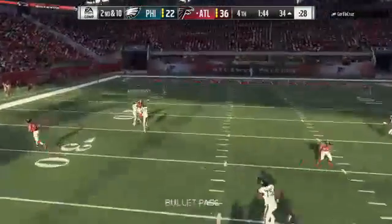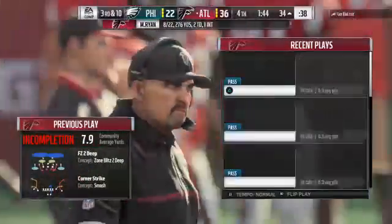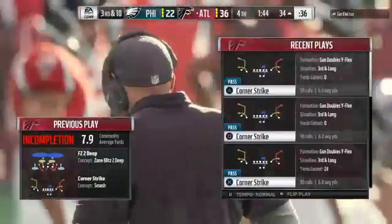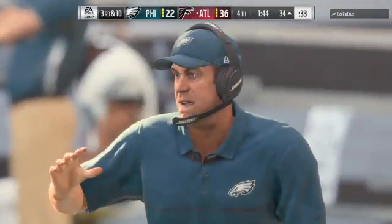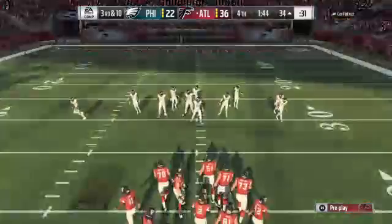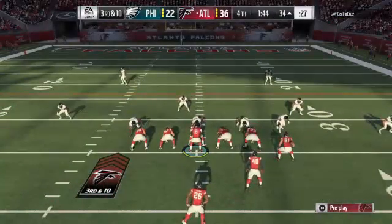2nd and 10 now. Ryan. And this one's incomplete. It's a lot of contact going on there, and in the end, unable to keep 2 hands on the football and bring it into his body. Everything looked pretty good until the finish. The Falcons on third down, lacking much success, just 2 for 7 to this point.